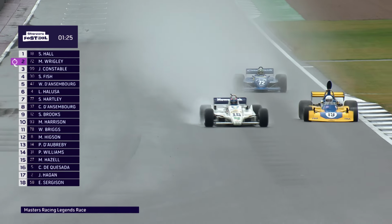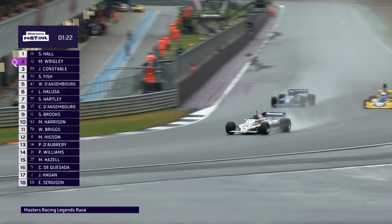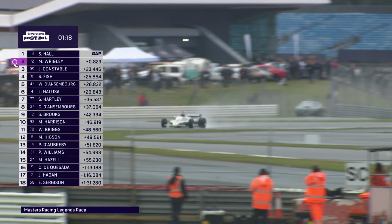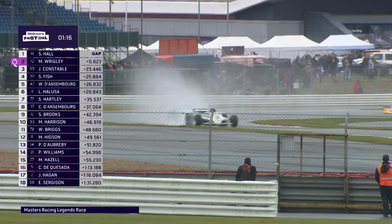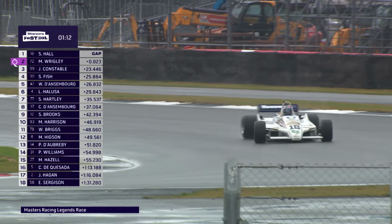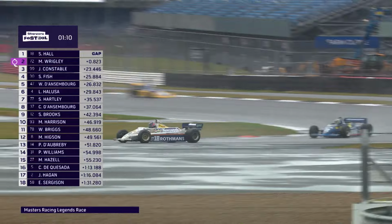And again, that's a car from the mid-70s, racing against cars from the zenith of the Cosworth era in the early to mid-80s. And that decade of chassis development, never mind aerodynamic development, making such a difference.